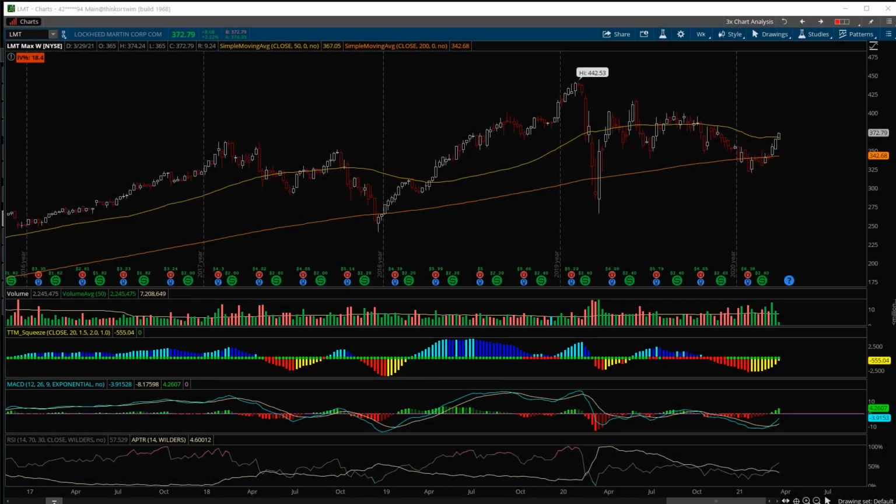Ben at Tyndall, tradinganalysis.com. It's Monday, March 29th, 2021, and I'm seeing some interesting signs at work in the stock of Lockheed Martin. Is the consolidation over? Is it finally time to get long this name once again?